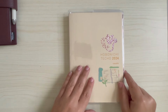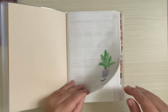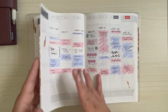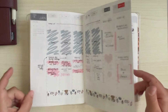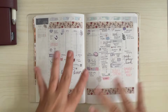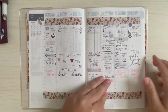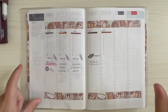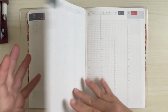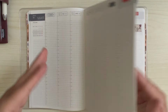So this is the full year Hobonichi Cousin, from January to December. This is what I had originally gotten to do my journaling, whatever kind of things I wanted to do in here. And so we have all these different weeks. I was in and out of this pretty much this entire year. But I went ahead and decided I put it on the shelf for a couple months, from March to the beginning of June.